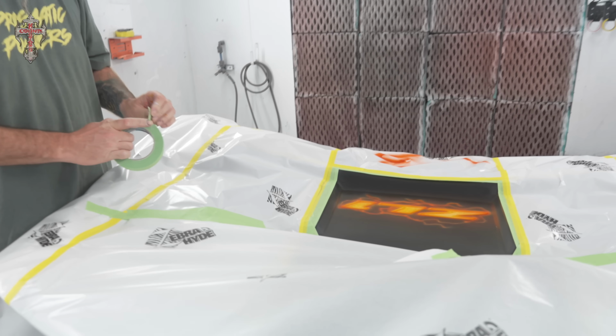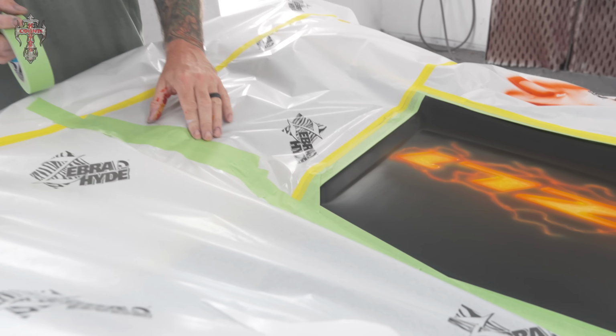I can do something on that. Yeah, I was thinking just something with just the ZL1 part. Doesn't have to be the whole hood, just the logo. Yeah, that I can do, to make that pop a little bit.